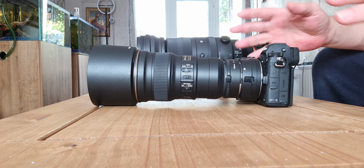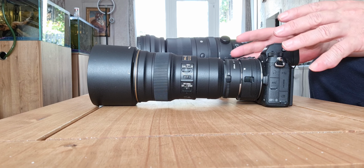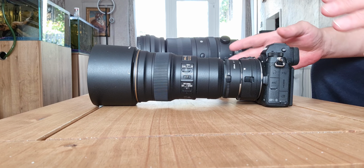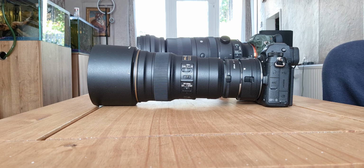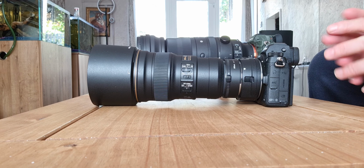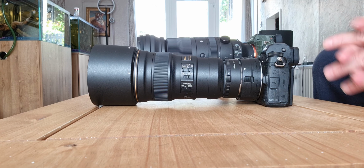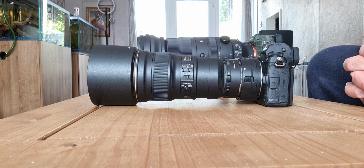But I just want to say, because people talk a lot of nonsense on social media, and the way they differentiate between one lens and another, like there's some great massive difference between them, and there really isn't. Most of these minuscule differences, you would have to pixel peep to see them.